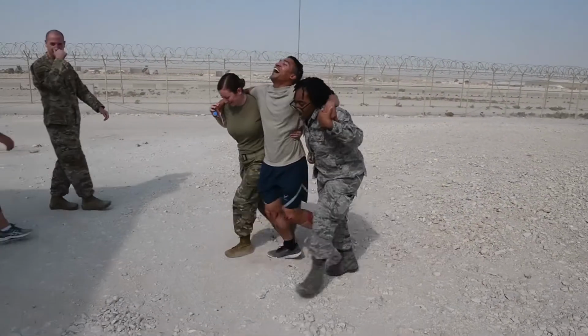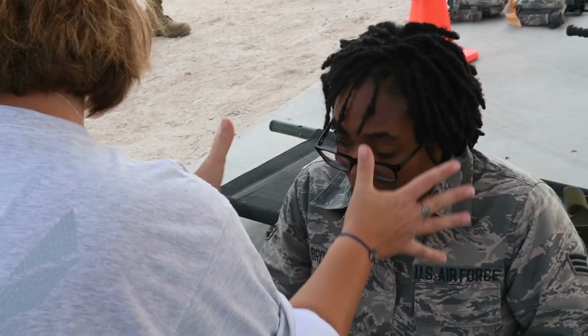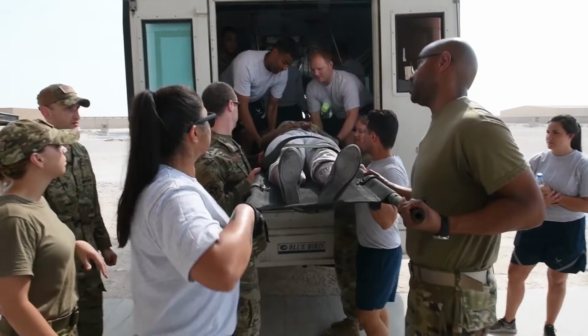These casualty collection points are areas throughout the base that members can get to easily if they're injured. And at these casualty collection points, the resources are very limited. And so our members are trained to use their resources to the max capability with the ultimate goal of getting them back into the fight as quickly as possible.